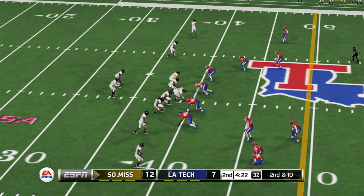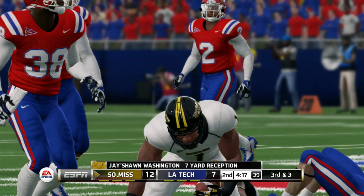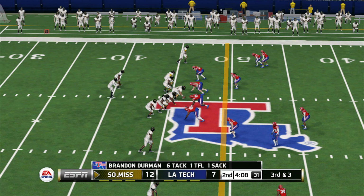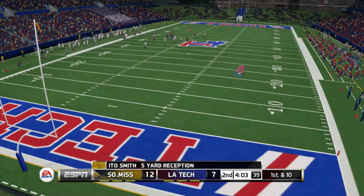So it's second and 10. Ball on the 39. Pass complete and taken down immediately. Call it a gain of 7 yards. That makes it third and three. Catches it and he's looking for more. Call it a gain of 4 yards. First down.